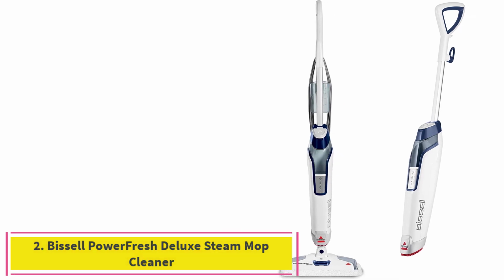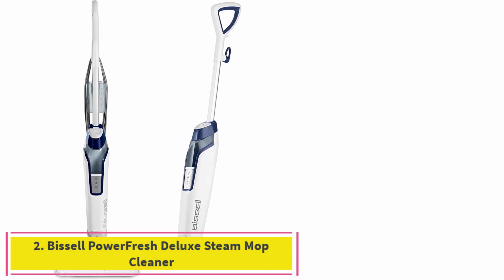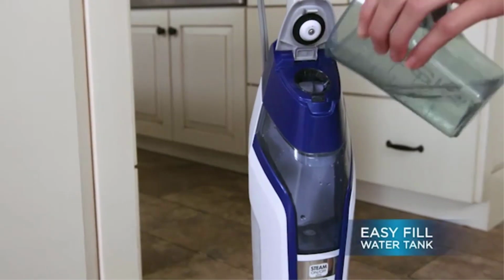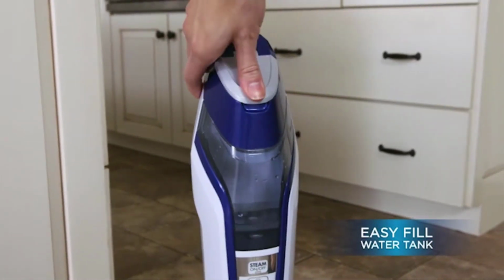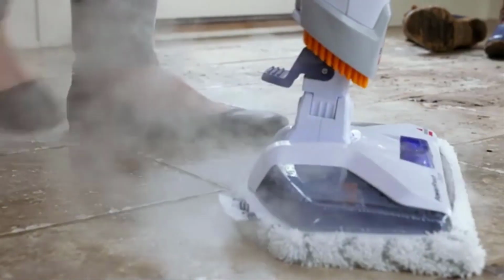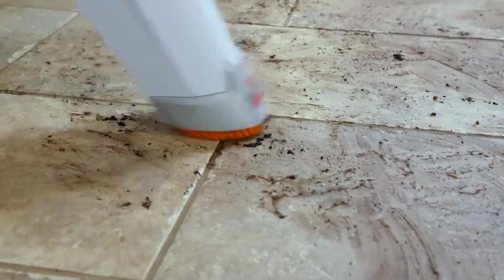Number 2. Bissell PowerFresh Deluxe Steam Mop Cleaner. The Bissell PowerFresh Deluxe Steam Mop Cleaner is the best-selling steam mop on Amazon. With a reasonable price, it's one of the least expensive recommendations on our list. This steam mop comes with a thin setting control with two pads which are scrubby and soft. It should be noted that it does a pretty good job on all types of floors.